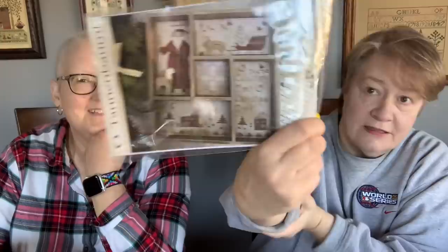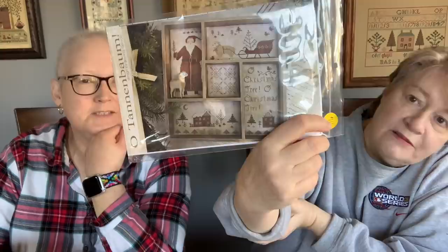Yes, I got that. For some reason, I never had this before. A lot of people have been showing this one. And this year, I'm still in the stitching Christmas mode, which is just shocking to me because sometimes it never hits, but it hit this year. So I was all about getting this because I'm not going to make it into the box. I just want to make little small ones.